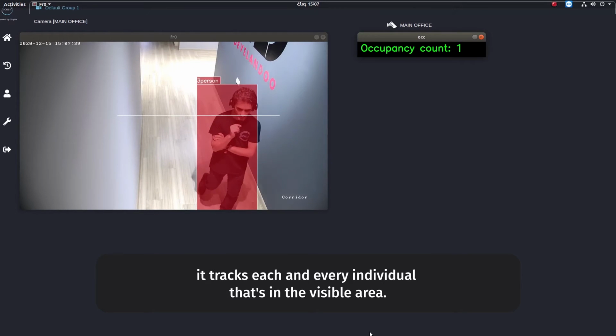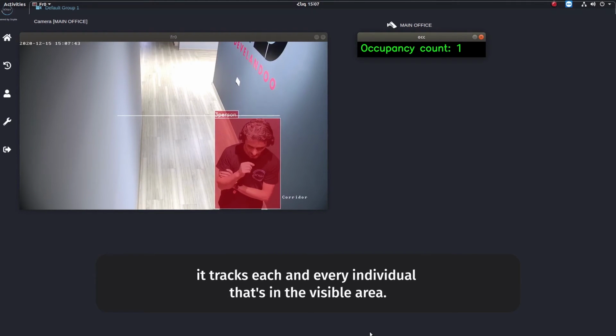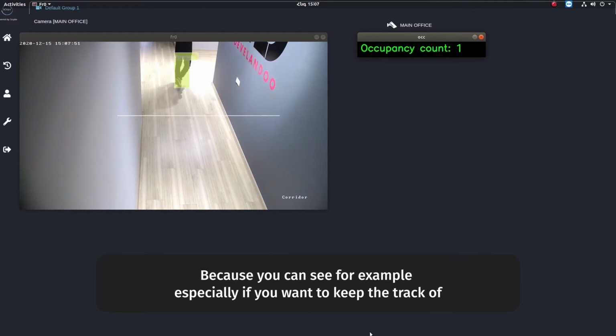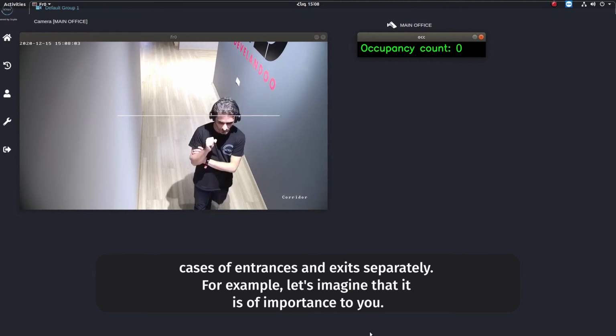So basically, the way the system works is it tracks each and every individual that's in the visible area, and this tracking is very important for the accurate count, especially if you want to keep track of entrances and exits separately. For example, let's imagine that somehow is of importance to you.